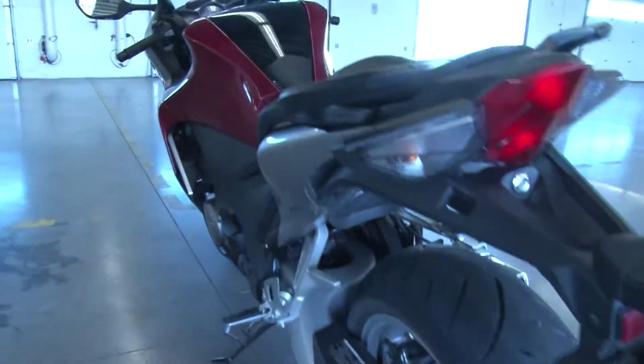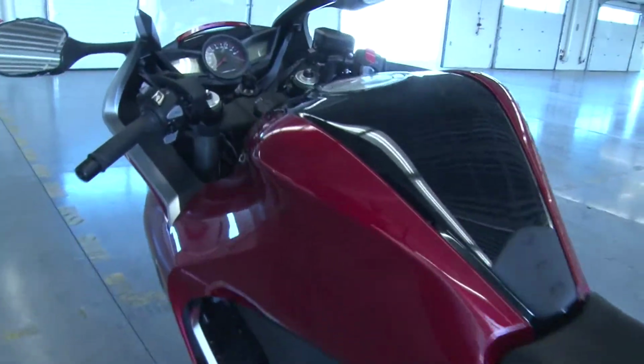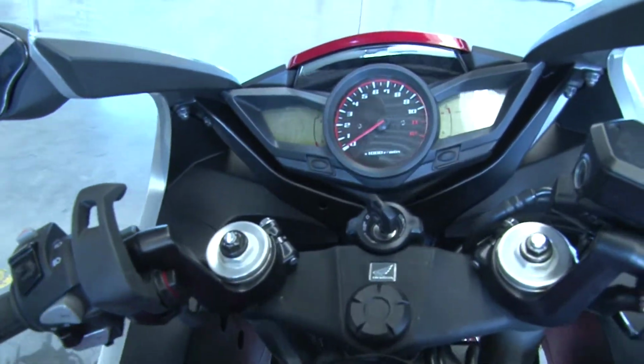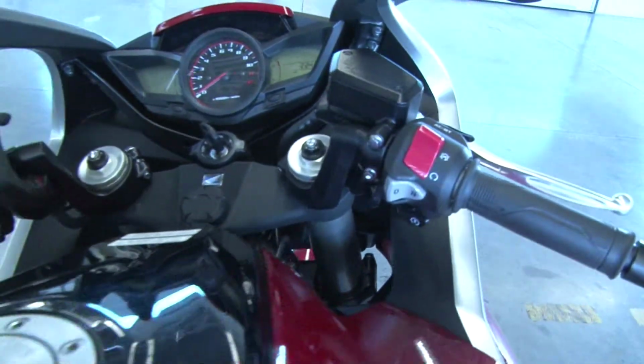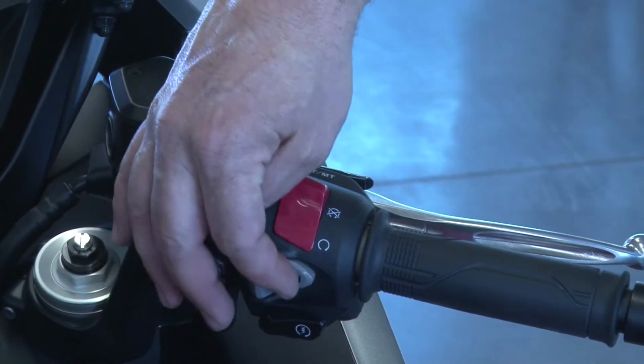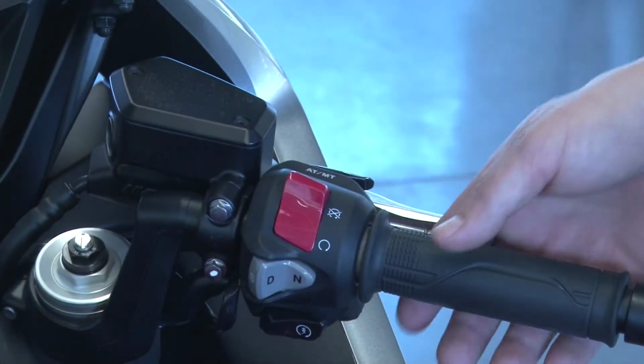Now if you're an entry-level rider, this would be an excellent choice because you could get out there, practice your skills, and not have to necessarily worry about shifting. You have the choice of either the automatic or the manual transmission with it. Now when you first start the bike, it's in neutral. And what you have to do is click this button right here and that'll put it into drive. Then it's automatically in the automatic transmission.